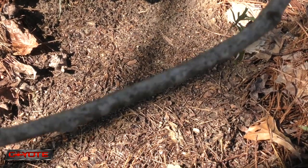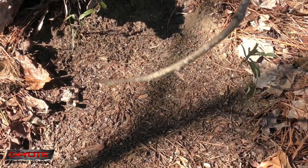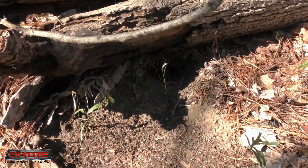there's no washout wherever the trap is. That's the upside of that peat moss. It doesn't wash out like your regular dirt does. So hopefully this thing's still rocking and rolling. Hopefully we're gonna get some action out of it.